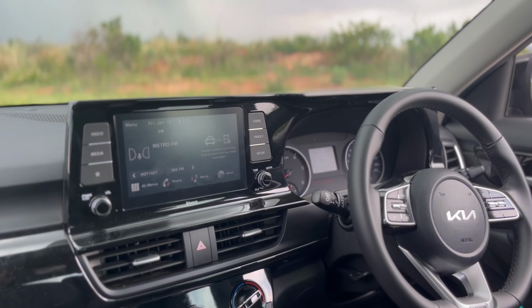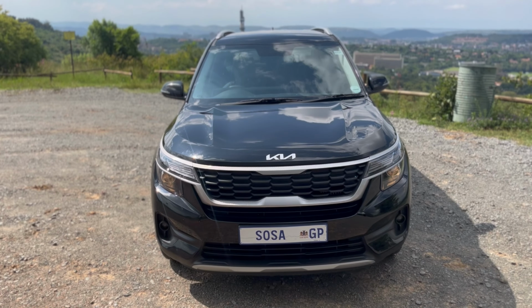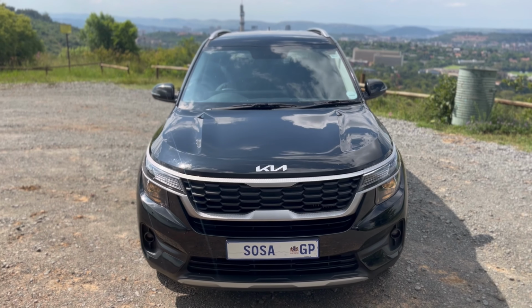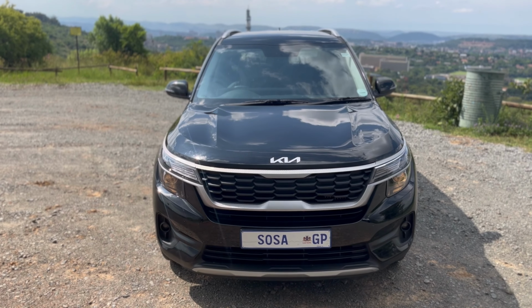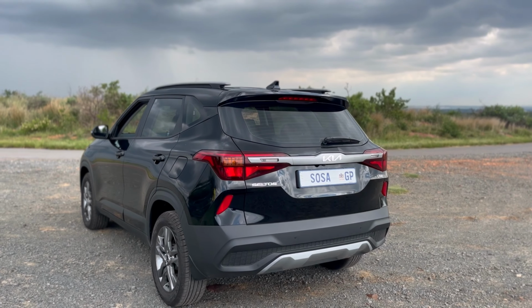Moving on to the instrument cluster, this is the first time in a while where I don't say you get a digital instrument cluster. No, you get an analog instrument cluster. I think in the GT line, I stand to be corrected, you do get a digital instrument cluster, but on this one you get dials. I don't mind it. For the car, it's fine. I'm not looking for any fancy in this vehicle.